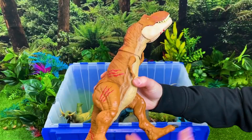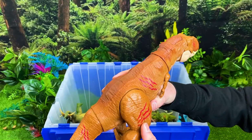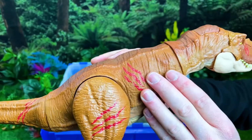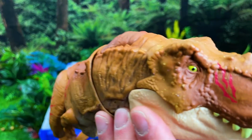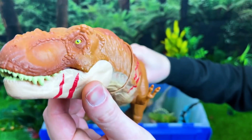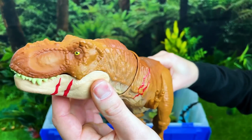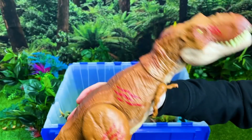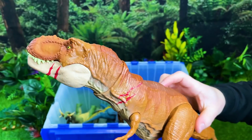Here is the next battle damaged T-Rex, and just like the other one we saw, it's got some scrapes on its tail, on its legs, on its side, and even on its face again. Look at that. This is one fierce T-Rex. This has been through a lot of battles, don't you think?